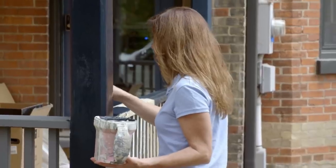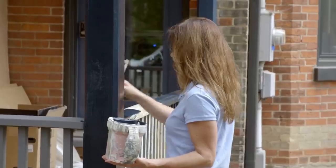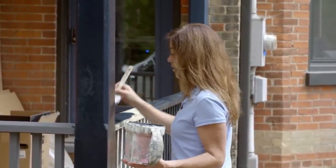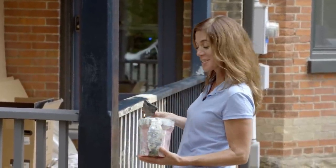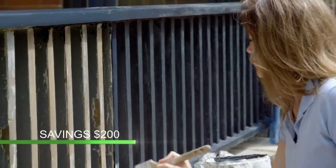Here's a fun fact. 25 years ago today, I was probably doing exactly this, which helped me pay my university tuition. I used to paint houses during summer holidays. Back in the day, this was how I made money. Now, this is how I save it.